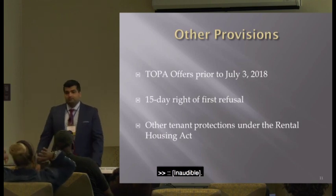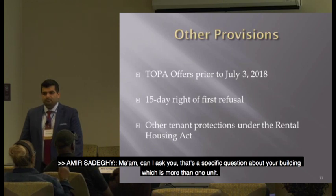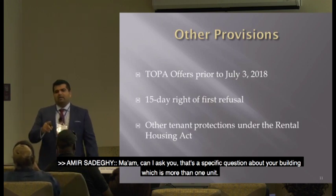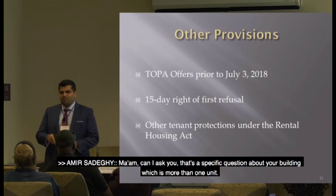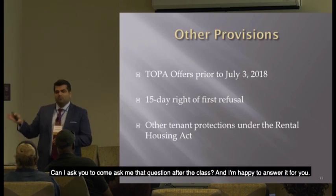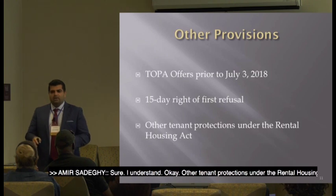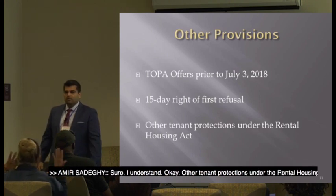Yes, ma'am. Sure. For example, in my building, we're filing to prevent the sale of the property. Ma'am, that's a specific question about your building, which is more than one unit. Can I ask you to come ask me that question after the class? I'm happy to answer it for you. Yes, I did get a letter. Sure, I understand.